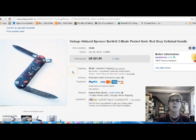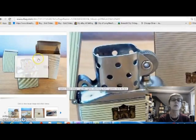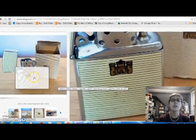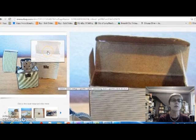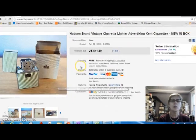This little Hibbard Spencer Bartlett knife, I paid $7 for it at the flea market and sold it for $21. And another Hadson lighter, yay! This has just been the greatest thing, having all these lighters to sell. Again, the cost, it was part of an auction box. The cost was around $1, and I sold it for, whatever it said, $11.50.